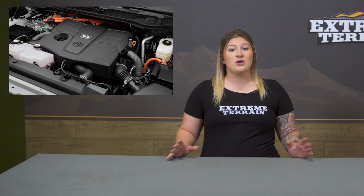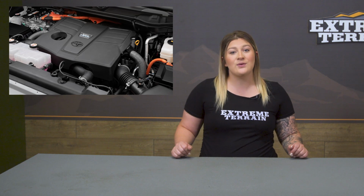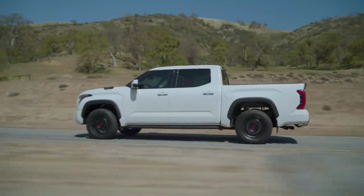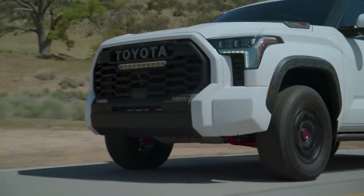Now, what is incredibly notable about this release is that Toyota will also be offering a hybrid powertrain that is an option, but it comes standard in the TRD Pro and will flaunt 437 horsepower at 5,200 RPM and 583 pound-feet of torque at 2,400 RPM, making it a big competitor to the domestic trucks available in its class.